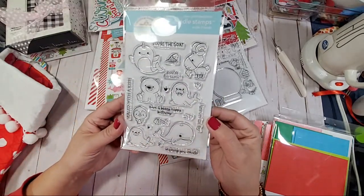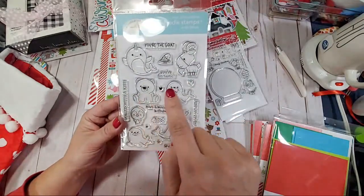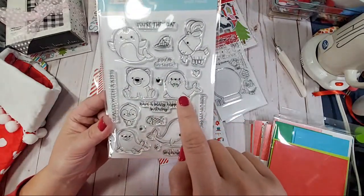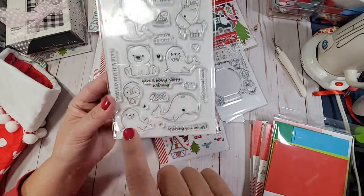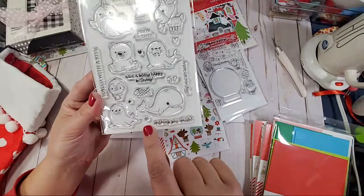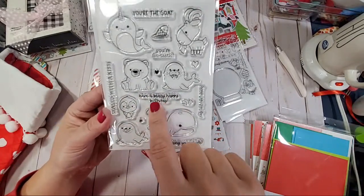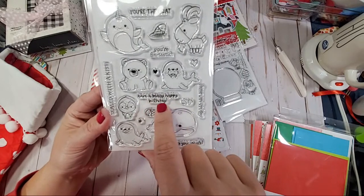Oh my gosh. These are so cute. We have a narwhal, billy goat, bear. Is this a seal? A walrus, maybe. Penguin, a seal. The walrus is this. And the whale, I think. And I love the font. This font is my favorite. I wonder what's the name of this font from Doodlebug.